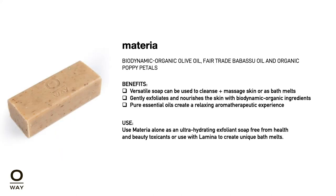Yeah. So this is just the materia. This is the bar soap here. So you can use this on the face. You can use this on the body. It's great for anywhere. It just kind of depends whether you're looking for something more creamy or gel base or a bar soap. People love this just to keep it in their shower.